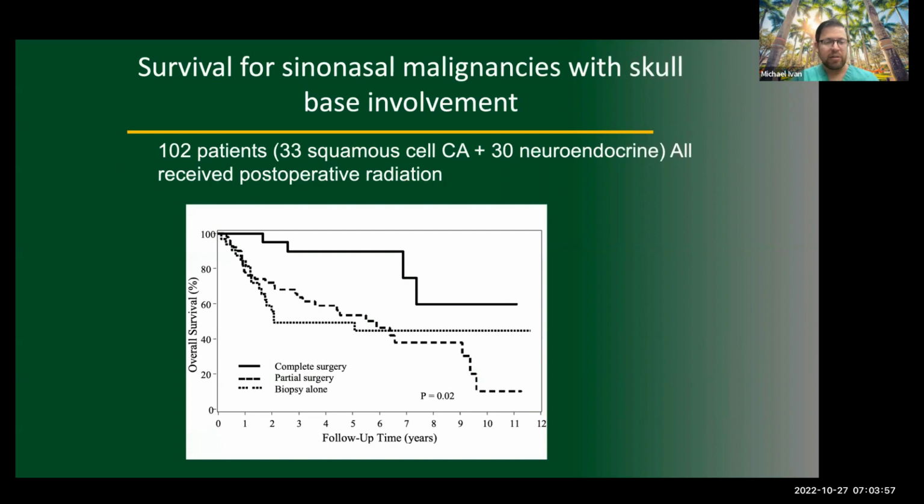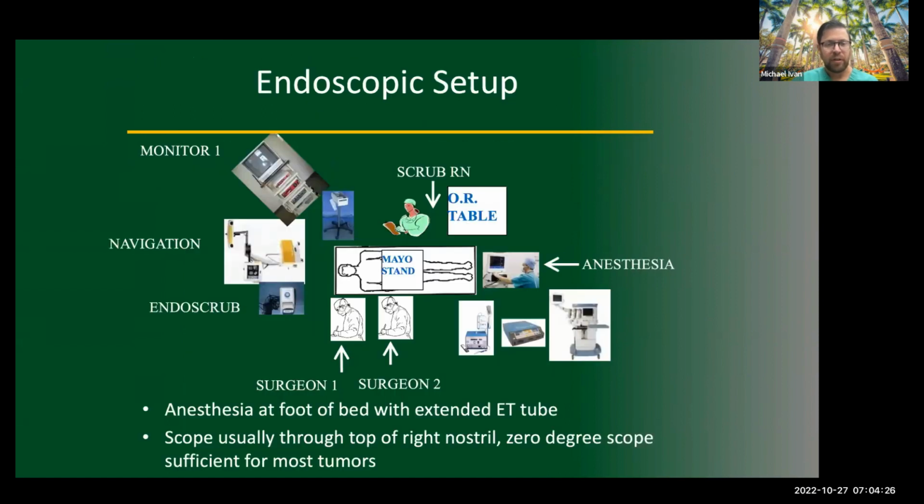We're going to get into a lot of the pathology and the details of them later on, but we know that malignant cancer of the anterior skull base does have pretty good survival, 50% survival up to 6 to 7 years. A lot of this has to do with the extent of resection and the ability to get a gross total resection, which is why taking margins and being robust in your approaches is so critical.